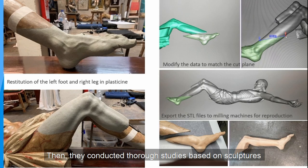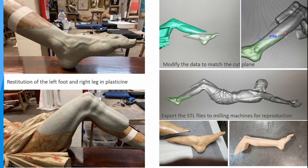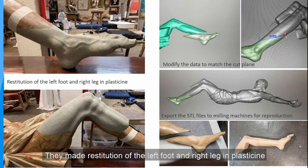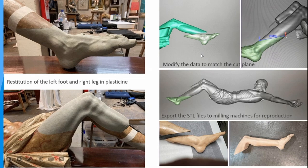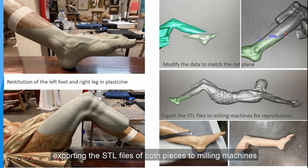Then, they conducted thorough studies based on sculptures of that era, the crucified of the 17th century, and an anatomical study of the body. The team members proceeded with the modeling of the left foot and right leg. They made restitution of the left foot and right leg in plasticine. After 3D digitization, checks of measures were carried out to match the cut plane, and then they produced the pieces in wood, exporting the STL files of both pieces to milling machines.